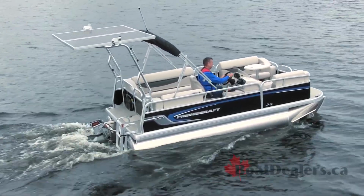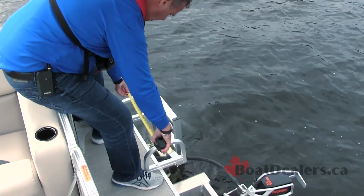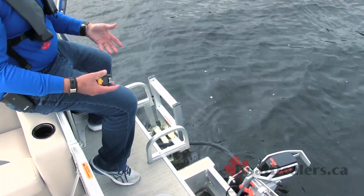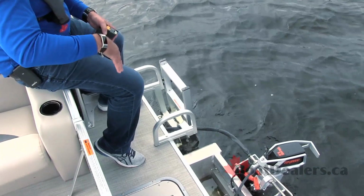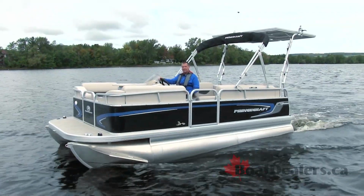I noticed the fact we've got a nice sized reboarding ladder here. You got 3 steps dropping down into the water, and you notice the railing around here. It's actually 19 inches wide, so as you come up into the boat off the ladder, you've got a nice wider area to bring you comfortably up onto the rear deck and then in through that back gate.